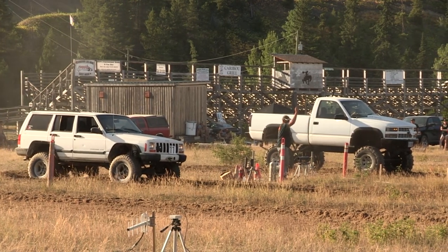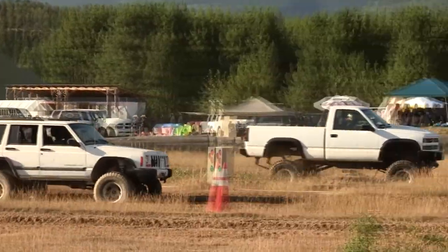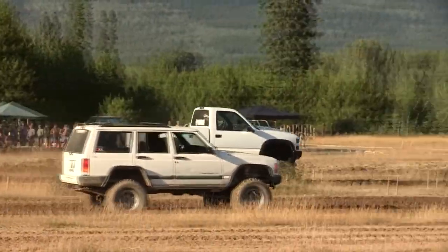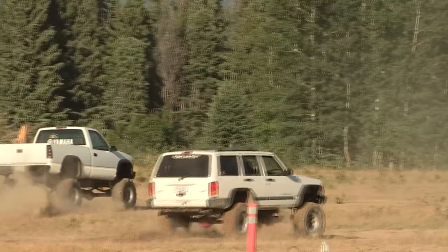And I gotta tell you something, folks. These driver's registration forms, you've heard me mispronounce names. Mark Horay there in that little Jeep, he has the nicest printing of all the mud racers.